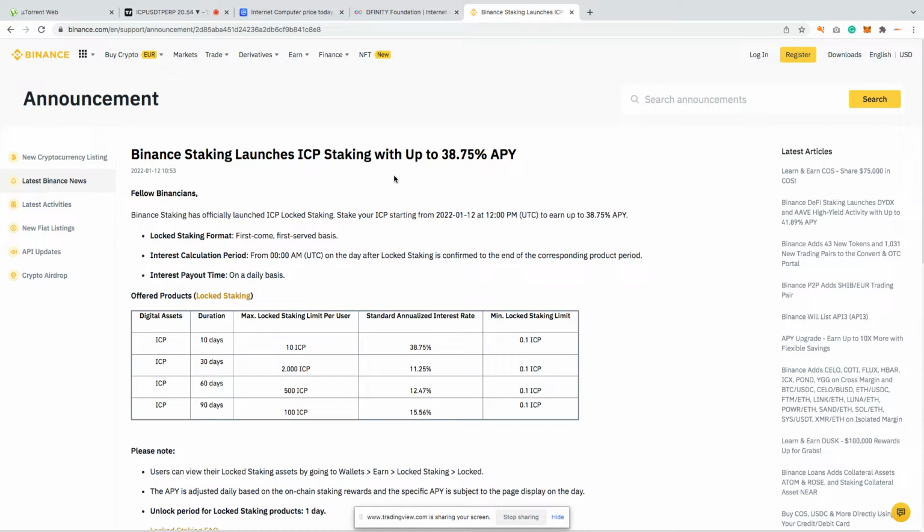That is fine. Now we have durations. Binance makes it so easy that you can lock a maximum of 10 ICP for 10 days.